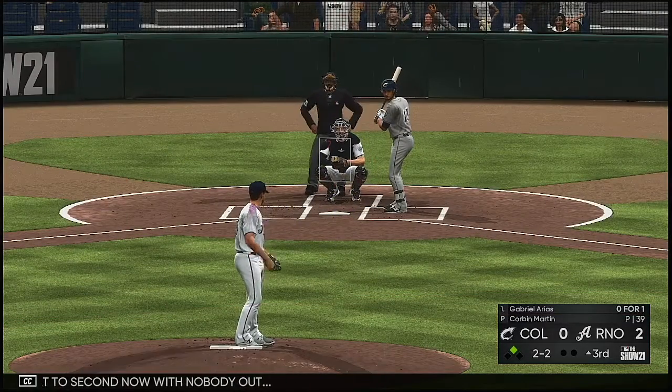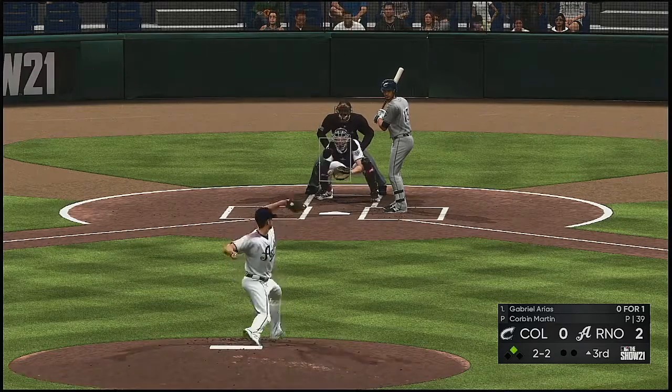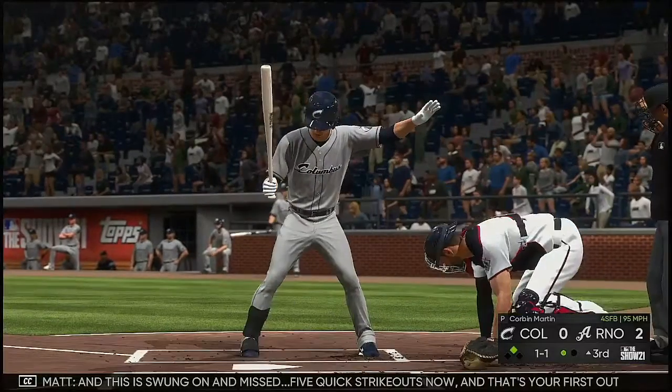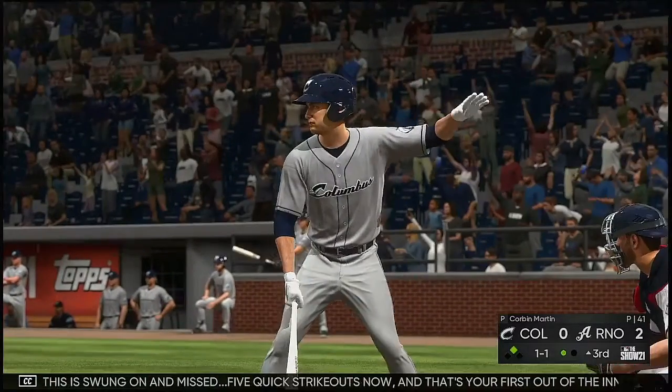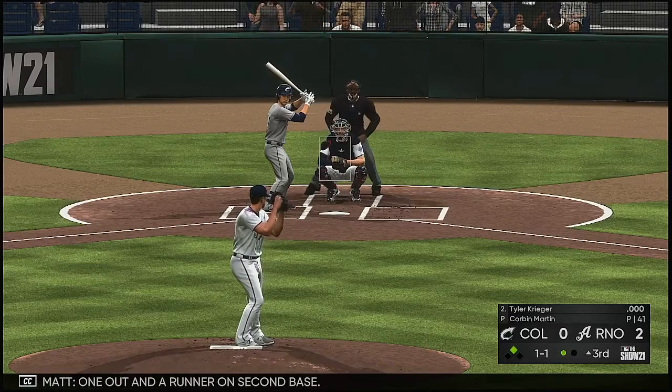Now batting, at the plate now, Gabriel Arias. And this is swung on and missed. Five quick strikeouts now, and that's your first out of the inning. One out and a runner on second base.